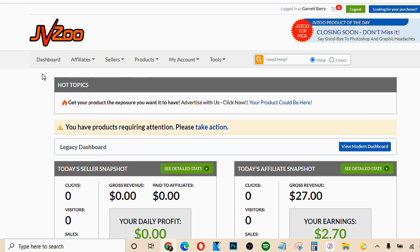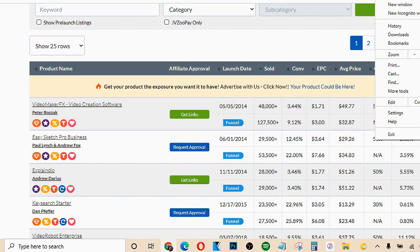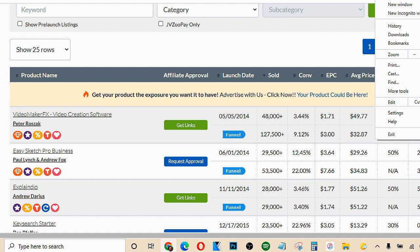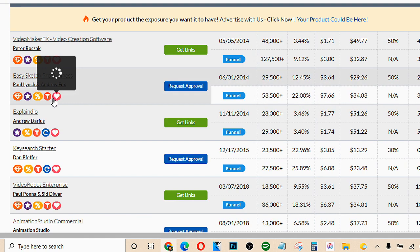Now JVZoo has a ton of software. A lot of the products on JVZoo are going to be software that helps business owners. That's predominantly what these types of products are. And what we want to do is find a good selling product to start promoting. Now, how do we do that?